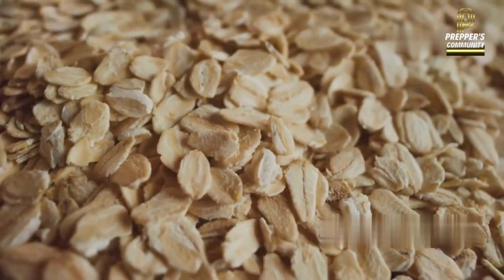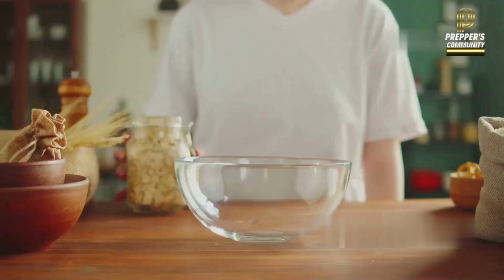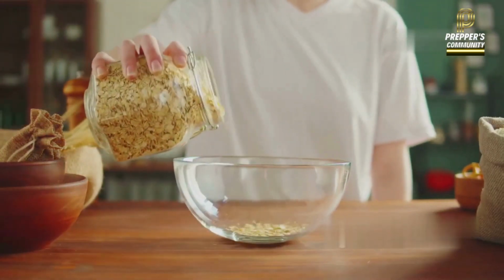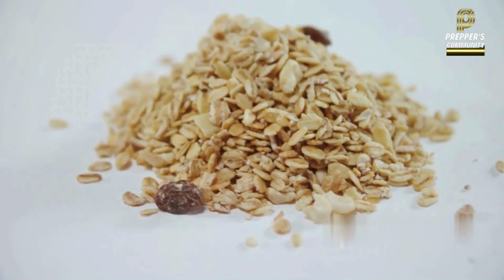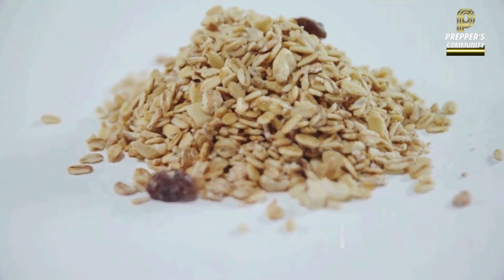Oats, the ultimate energy booster for your emergency stash. These humble grains are a powerhouse of nutrition, providing a slow release of energy that will keep you going for hours. They're packed with fiber, which aids in digestion and helps regulate blood sugar levels.